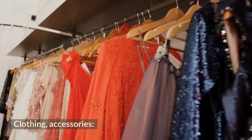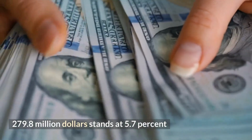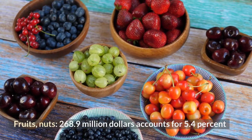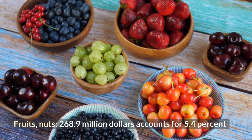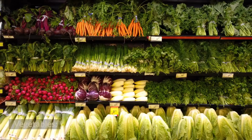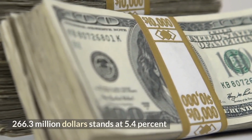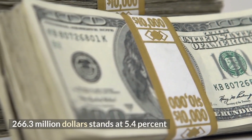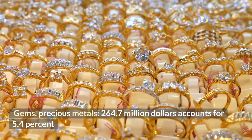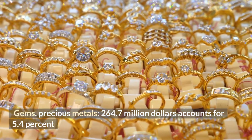Clothing, accessories, $279.8 million, stands at 5.7%. Fruits, nuts, $268.9 million, accounts for 5.4%. Vegetables, $266.3 million, stands at 5.4%. Gems, precious metals, $264.7 million, accounts for 5.4%.